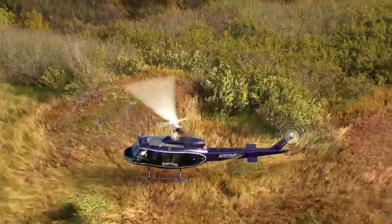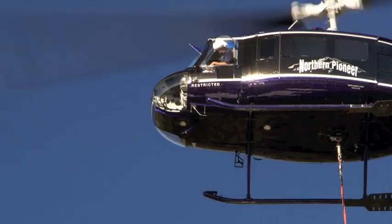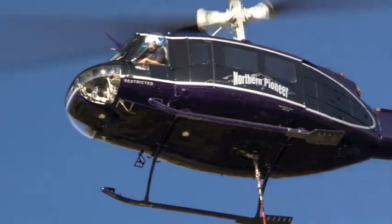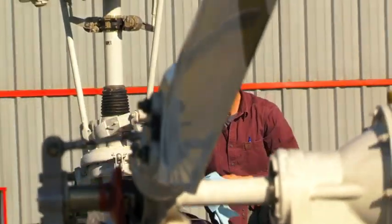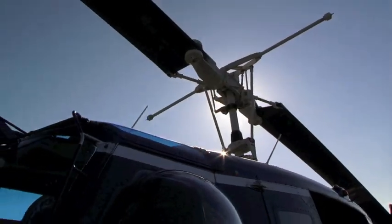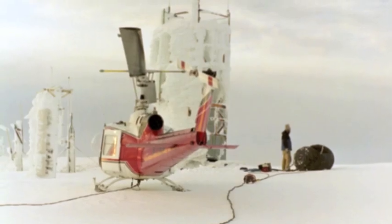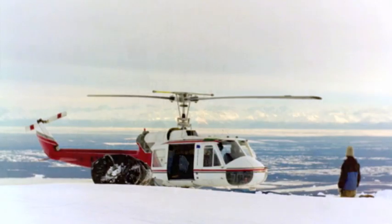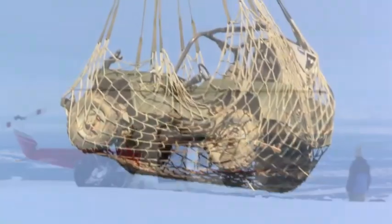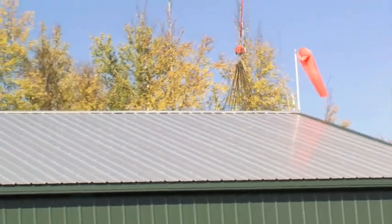We operate three UH-1 helicopters. Our newest addition to the fleet is the H model we have, 703 November Papa, and this machine allows us to operate up to 8,000-9,000 feet with maximum loads here in Alaska, which accommodates the glacier retrieval of planes and also telecommunication construction and work on the higher sites. The UH-1s are capable of carrying payloads up to 4,000 pounds.